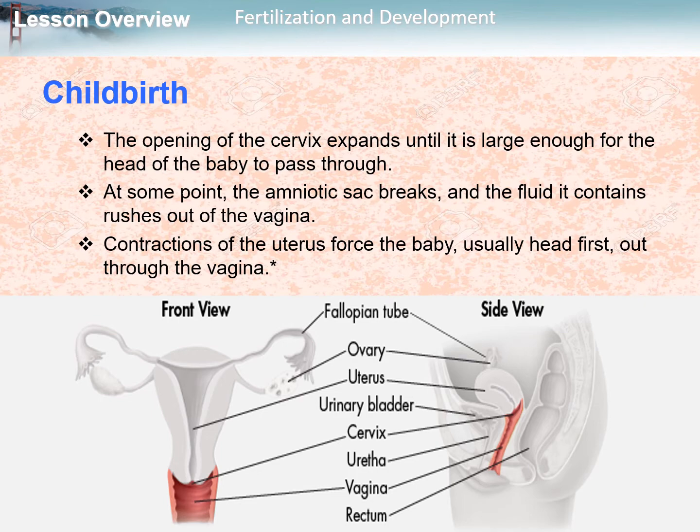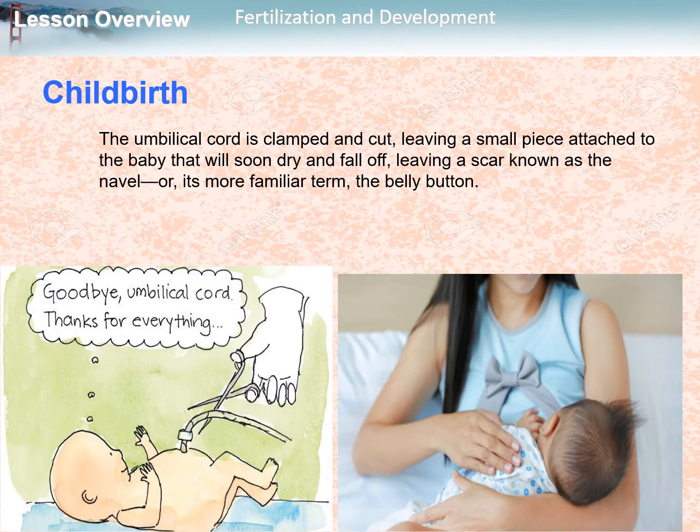As the baby meets the outside world, he or she may begin to cough or cry, a process that rids the lungs of fluid. Then breathing starts almost immediately and the blood supply to the placenta begins to dry up. In a final series of uterine contractions, the placenta and the empty amniotic sac are expelled from the uterus as the afterbirth. Then the umbilical cord is clamped and cut, leaving a small piece attached to the baby that will soon dry and fall off, leaving a scar known as the navel, or its more familiar term, the belly button.